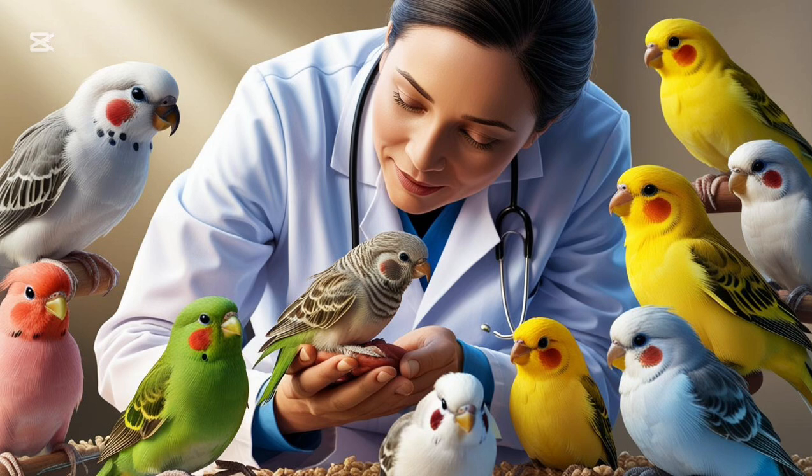So where can we get vitamin A for birds? Leafy green vegetables. Like spinach. Spinach, kale. Yeah. Also orange and yellow fruits and veggies, like carrots and sweet potatoes. Exactly. It's like giving them a little immune-boosting salad. Exactly. Are there other important nutrients?